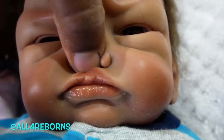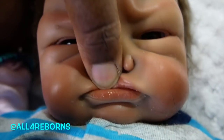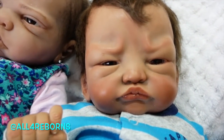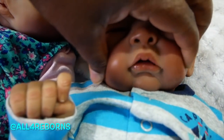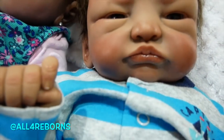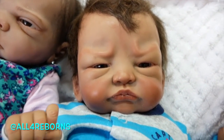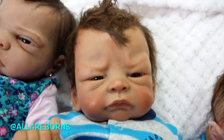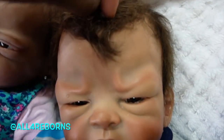cheeks. And then something I recently discovered is if you push in his lips, look, he holds that pose like a little sucky face like babies do. So it's just like a little suction thing. I just figured that out recently just playing around with his face. That's so funny. All right, but yeah, he has rooted hair as well.